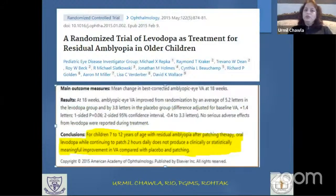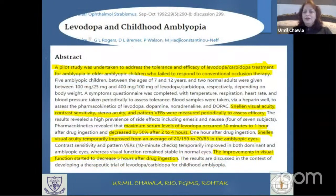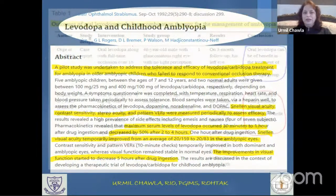An RCT conducted in 2015, however, because literature shows mixed opinion, showed that for children 7 to 12 years of age with residual amblyopia after patching therapy, oral levodopa while continuing to patch 2 hours daily does not produce a clinically or statistically meaningful improvement in visual acuity compared with placebo and patching. Another pilot study showed that the visual acuity after this combination temporarily improved in amblyopic eyes, but the improvement in visual function started to decrease 5 hours after the drug ingestion. So this was a little problematic.